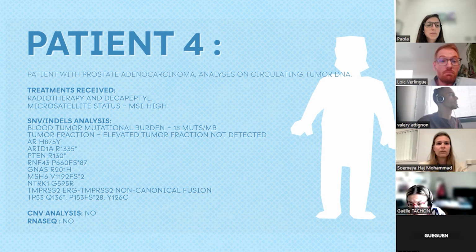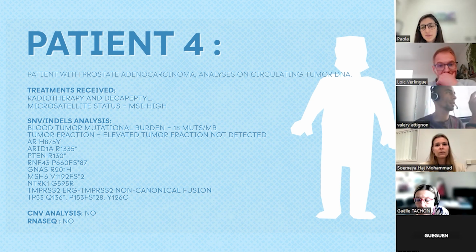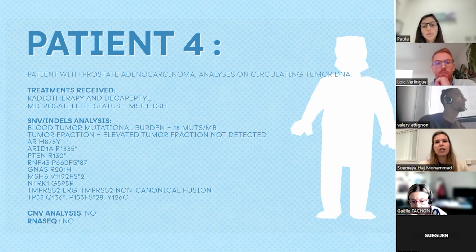Any other proposition for this patient? No, but I have just one question for Somaya, because you mentioned PTEN, and just for my knowledge, do you need a biallelic inactivation, or just one hit? For example, here, is a stop mutation enough for your trials? No, mostly we need biallelic loss. Okay. To really make sure that there are no copies left. Okay. Yeah, thank you.